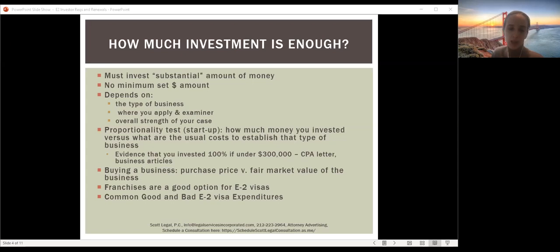Now let's talk a little bit more about the proportionality test. This is how the government determines whether your investment amount is substantial. The government looks at how much money you invested in the business, and then they look at what the usual costs are for establishing the type of business you are starting. If the amounts are the same or very similar, then the investment would be considered substantial.